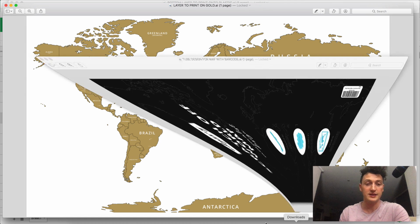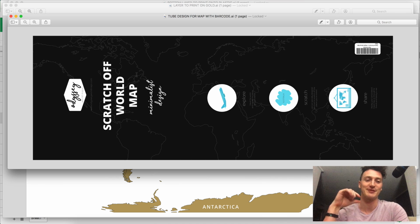We also got the tube design done using the specifications that the supplier has given us. So you can see our barcode that we made is over here in the top right. This will go around a tube, of course. It's going to wrap around a metal tube, I believe. It could be a cardboard tube. We'll have to talk that out.